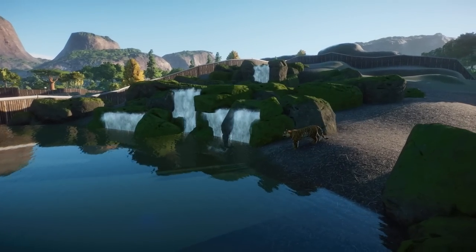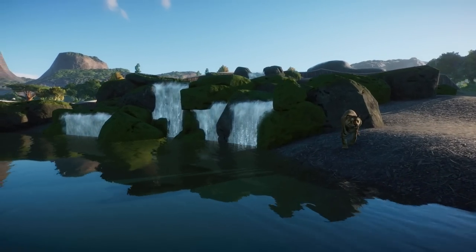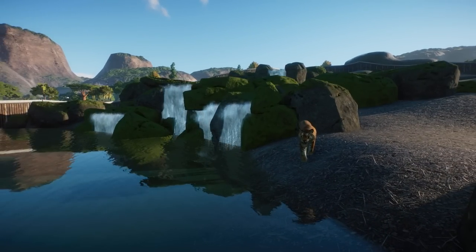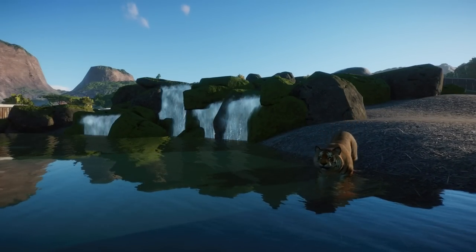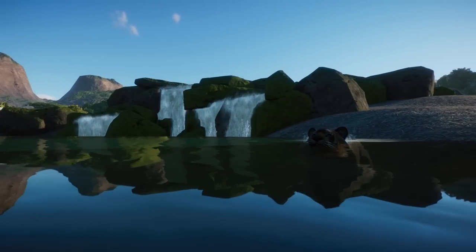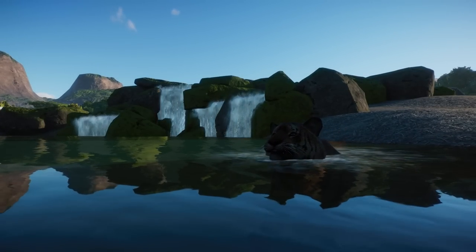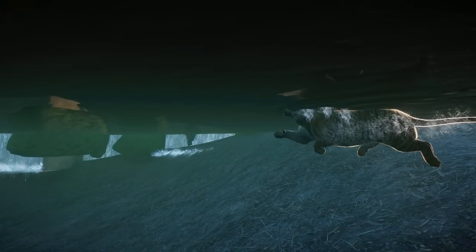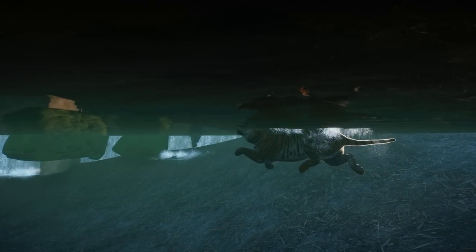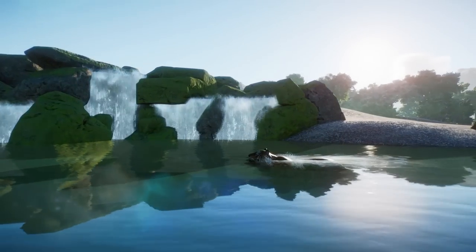Oh, one of the tigers is about to try out the water. They're thinking about the waterfall. Are you gonna go in? Are you gonna go in? Yes. Having the best time. Look at their little paws under the wall, kind of in the land. There we go. Look at them swimming. That's pretty if ever I saw it.